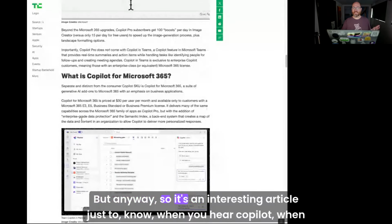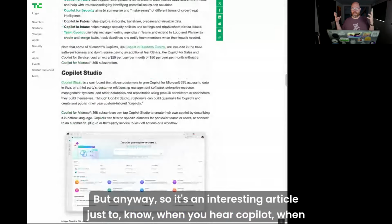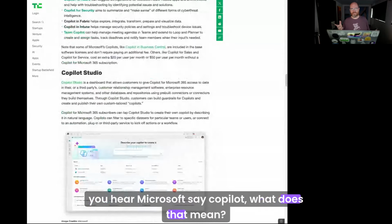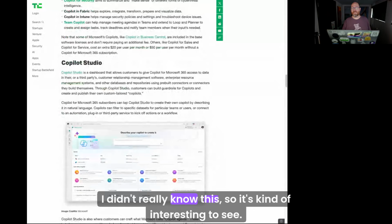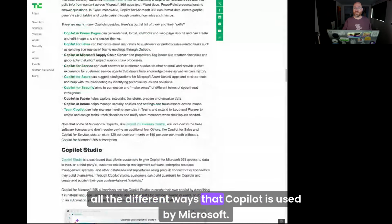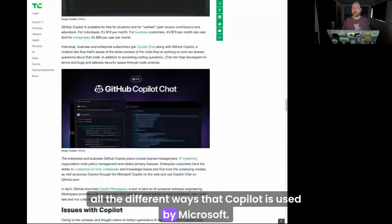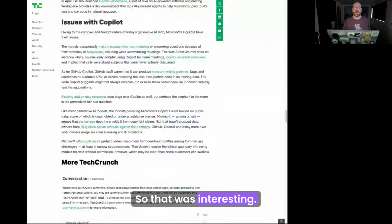But anyway, it's an interesting article. When you hear Microsoft say Copilot, what does that mean? I didn't really know this, so it's interesting to see all the different ways that Copilot is used by Microsoft. So that was interesting.